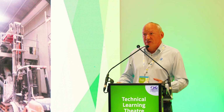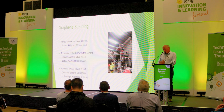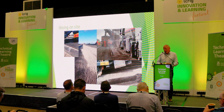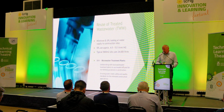The challenge for us was actually mixing such a small amount of graphene in with such a large amount of blended cement, which we did successfully through Semblend. Mixing on the site, it's actually the same way as we would normally. It's just in there with the powder. Obviously, we've taken our own sample analysis as well as BTS, and we're keeping an eye on it.